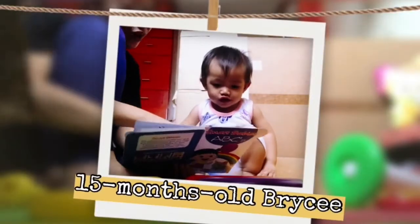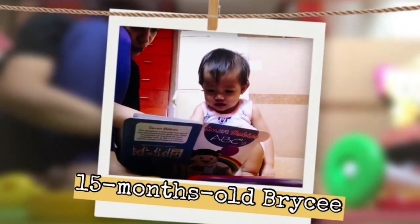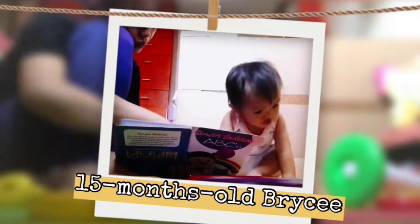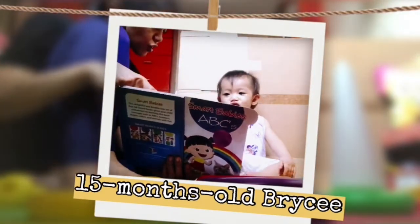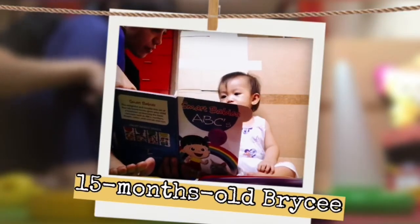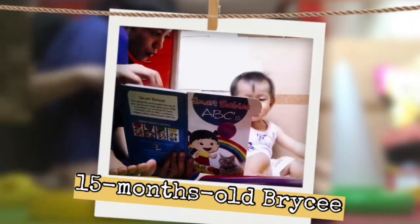Let's learn. A is for apple. Say apple. B is for balloon. Say balloon. C is for cat. Say cat. D is for dog. Say dog. Very good. E is for elephant. Say elephant. Good job. Now F is for flower. Say flower. Flower. Very good.